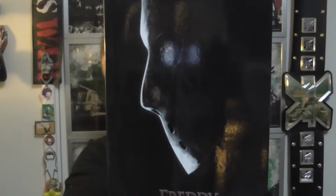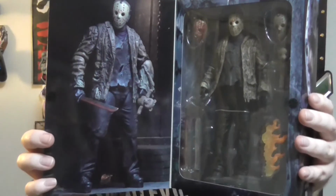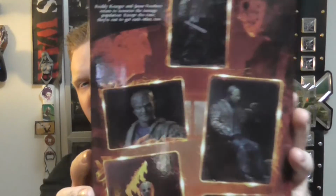Alright, sorry for that little jump scare. It's Jason Voorhees. You gotta have a good jump scare with his classic tune and all that. Yeah, I got a Jason Voorhees from Freddy vs. Jason. My favourite form of Jason. Hang on, I'll show you this first before I ramble on. Really cool. And my favourite mask as well. Just made him look really awesome.